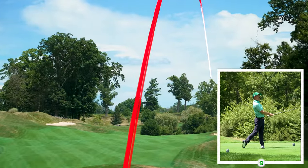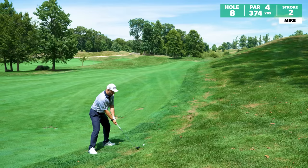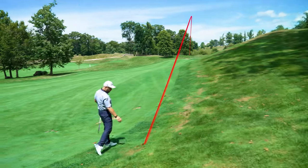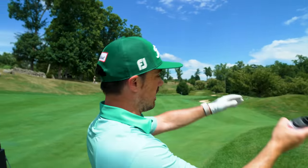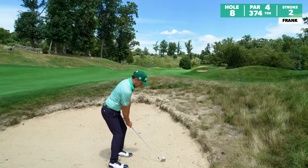Stay in the air. Might have carried it. Might have. I couldn't see. Dropped out at the base of that tree there. Thought I might have had enough to carry it. It would have been so great here. And now we've got what no golfer enjoys, which is that fairway bunker shot. All right, let's see how he does.